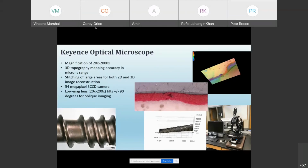You can also do tilt studies. So let's say you wanted to do surface energy measurements, like contact angle interactions of your sample. So you can put the camera at a 90-degree tilt and then look at the sample from that oblique angle, and you can actually see how the fluid interacts with the surface as well.